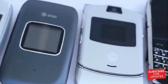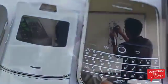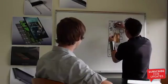Whatever happened to the days in mobile when companies were constantly pushing the boundaries of innovation and design, putting out products that were sometimes even considered wacky? We needed to design a device that was not only an incredible phone, but also an amazing wearable.